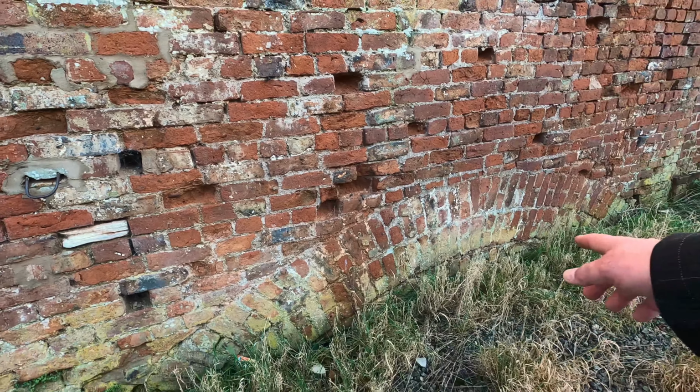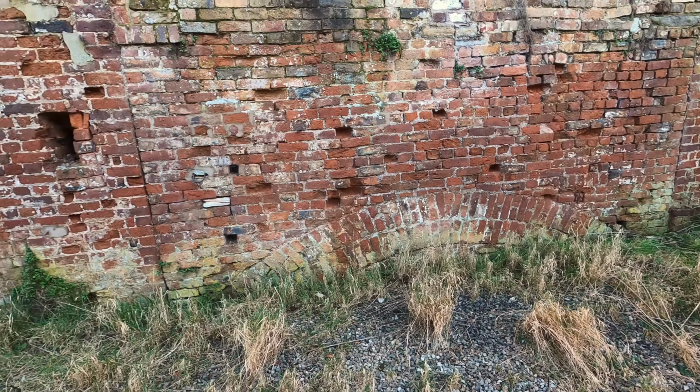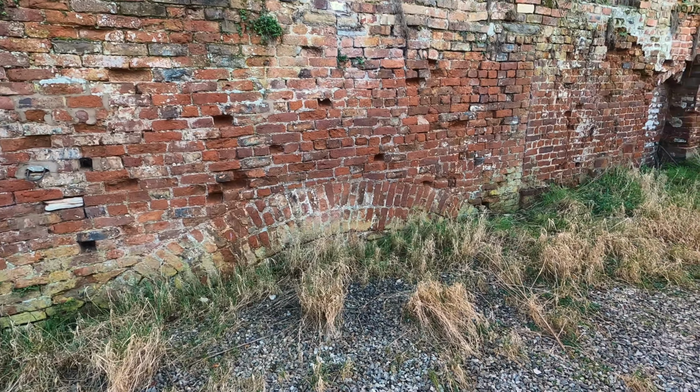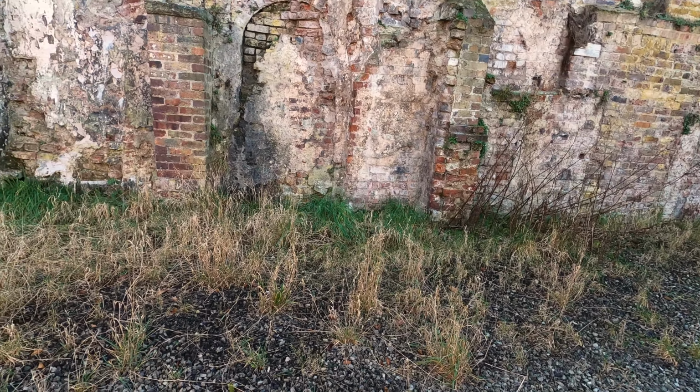And even down there, you've got an arch. So how far down was there another floor below this? Was it a water course? Don't appear to have one that side.